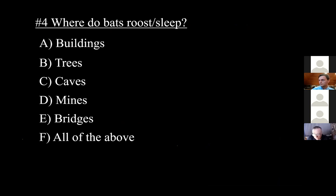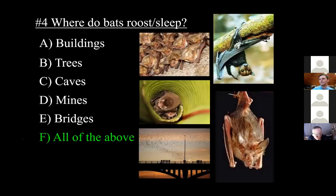So number 4, where do bats roost or sleep? So we were just talking about that for some of the tree dwelling bats, but what about this particular question? So F, so we got all of the above. Excellent. Yeah, that's true.